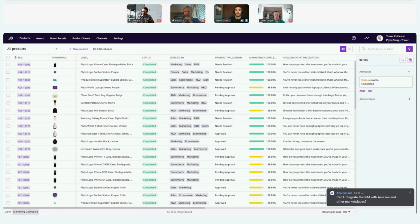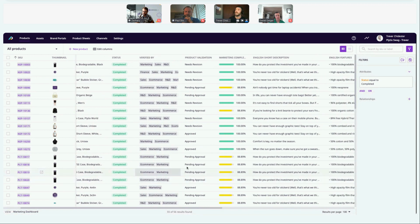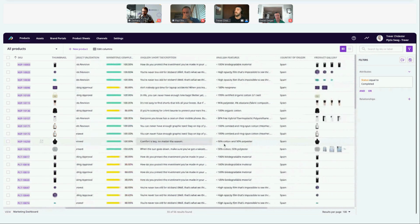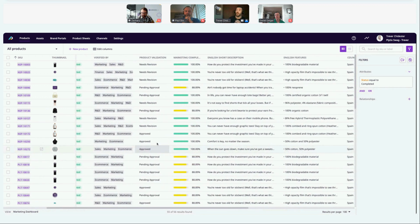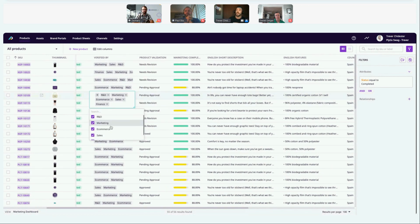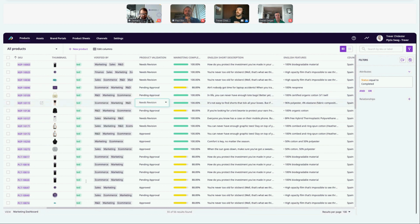So here, you've got this marketing dashboard, which maybe the marketing team is using to look at things like descriptions and features. It also has some really cool workflow attributes in here, so I can filter by validation and see these different stages that a product might be at in its development, or maybe even have different teams sign off on this product before it's ready to go live. So we can have these different types of attributes in here as well.